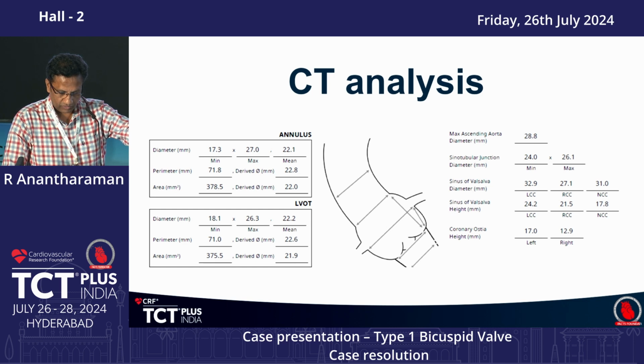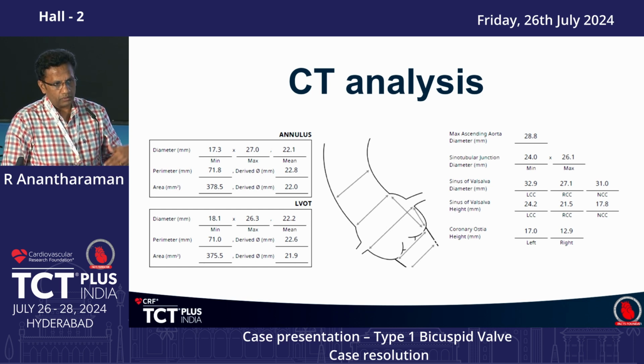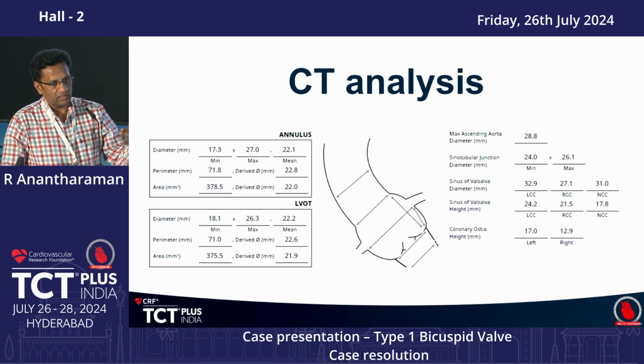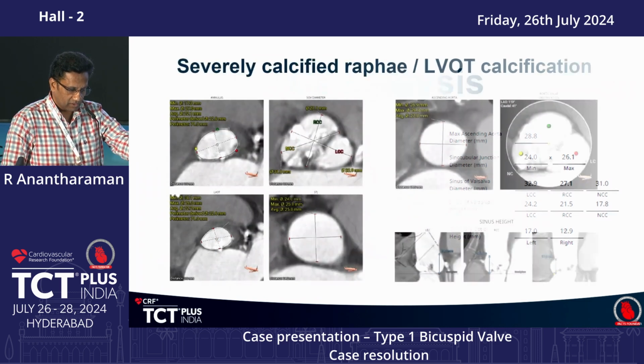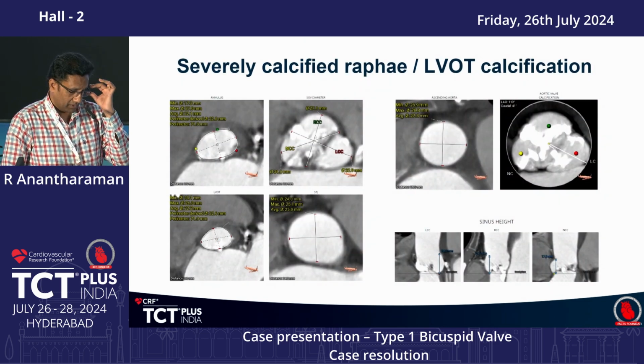Coronary heights are good, both left and right coronary heights are good. STJ height is good. Now, we have increasingly started looking at the STJ heights more because lifetime management becomes important: when you want to do TAV in TAV, these STJ heights have become an important parameter, which we didn't make note of in the past.